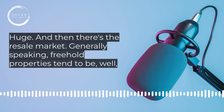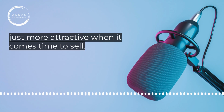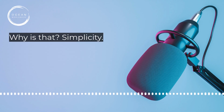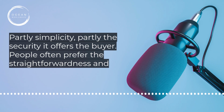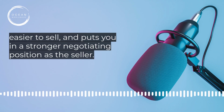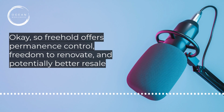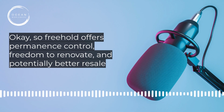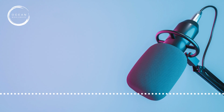Huge. And then there's the resale market. Generally speaking, freehold properties tend to be just more attractive when it comes time to sell. Why is that? Partly simplicity, partly the security it offers the buyer. People often prefer the straightforwardness and permanence of freehold. This can mean your property potentially holds its value better, might be easier to sell, and puts you in a stronger negotiating position as the seller. Okay, so freehold offers permanence, control, freedom to renovate, and potentially better resale value and desirability. That sums it up well.